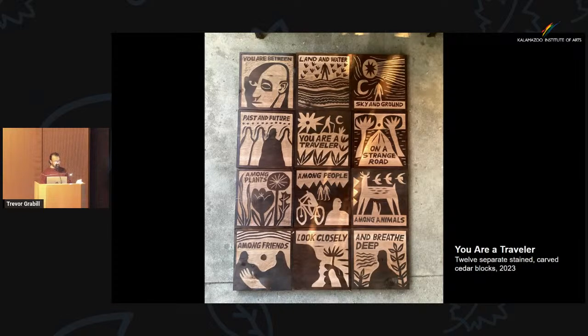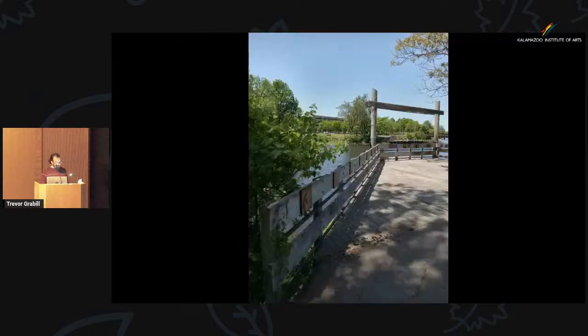You Are a Traveler was conceived as a part of Art Path in Lansing, a series of public art pieces, installations, murals, and sculptures along the river trail. It's composed of 12 1-foot by 1-foot cedar blocks with a carved image and text. To darken the block before carving, instead of using ink, I used a walnut stain. And the pieces were finally installed on the railing of this boardwalk overlooking the Grand River in Lansing.